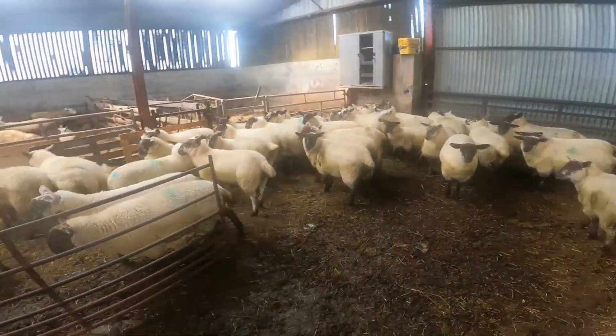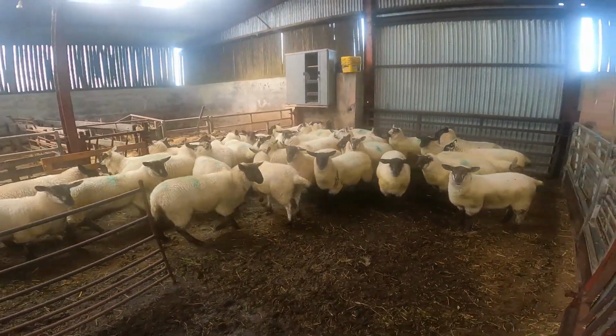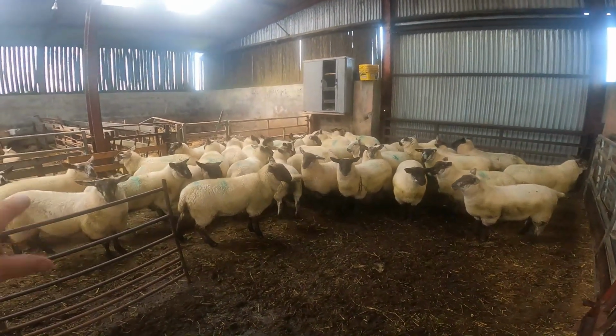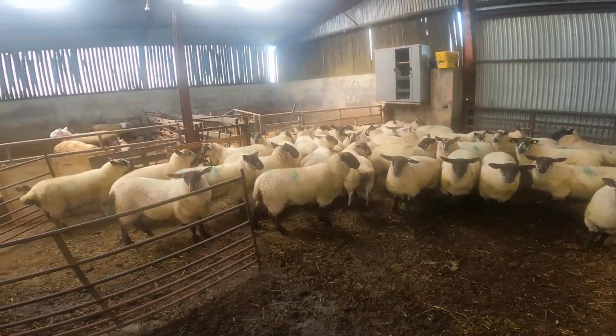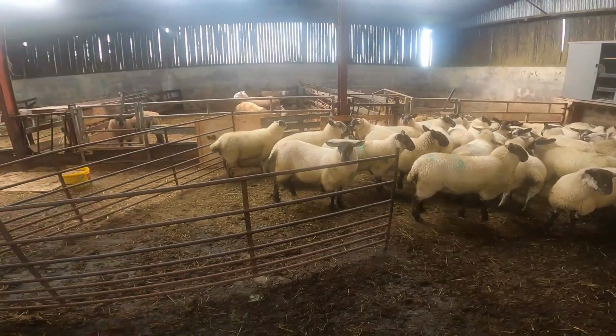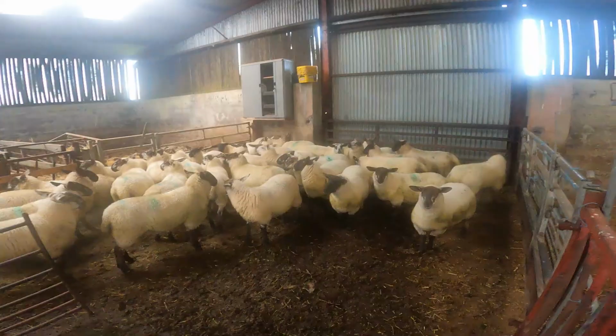There we just have the old lambs home. I think there's about 42 or 43 there, but there's 2 or 3 real bad lame ones that I wouldn't be able to bring to the mart. I'll just throw them into a pen and leave them here until their feet get right.